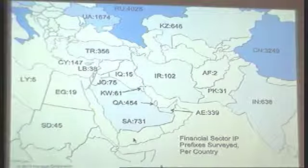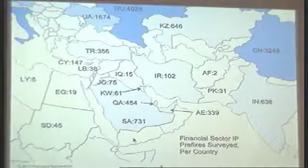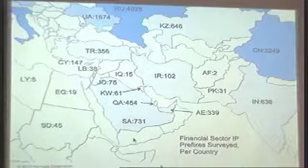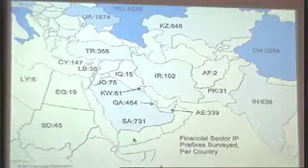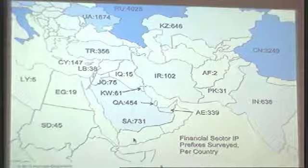And for context, you can see that China, for example, has a few thousand. Russia has about 4,000 that we were able to find. This is obviously a sampling from a larger population. But the numbers are, by and large, about what you'd sort of intuitively expect, given the size of the local economy. With some exceptions, there are some places that are very finance-dense, as you might imagine, like Cyprus, which has 147.